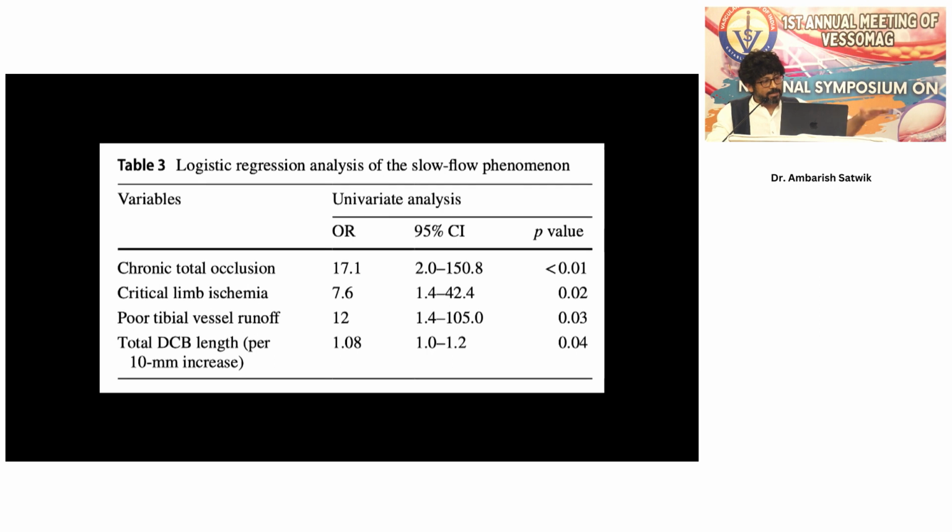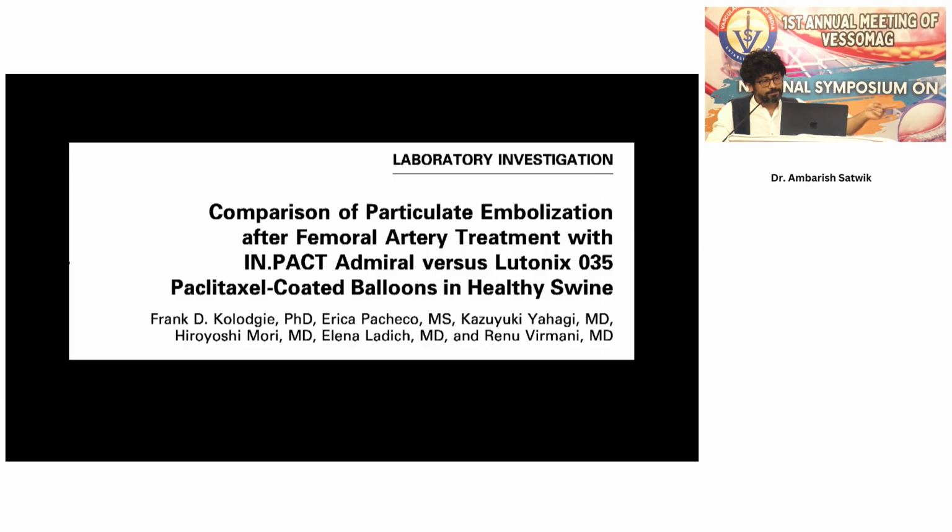Okay? And they tried to find out what causes slow flow, but one of the important things was the length of the drug-coated balloon and the drug that is being given. Why does that happen? This is an animal study that tries to explain this.